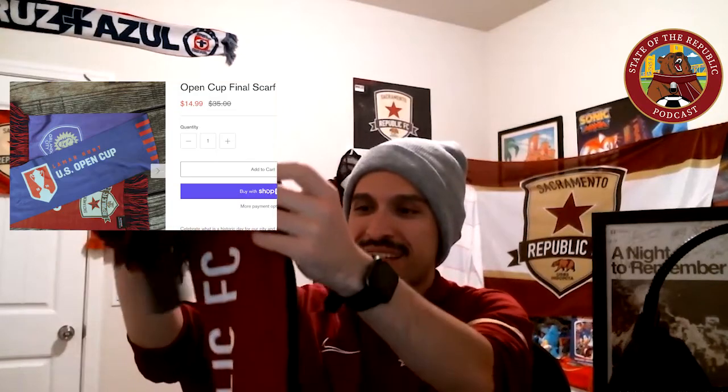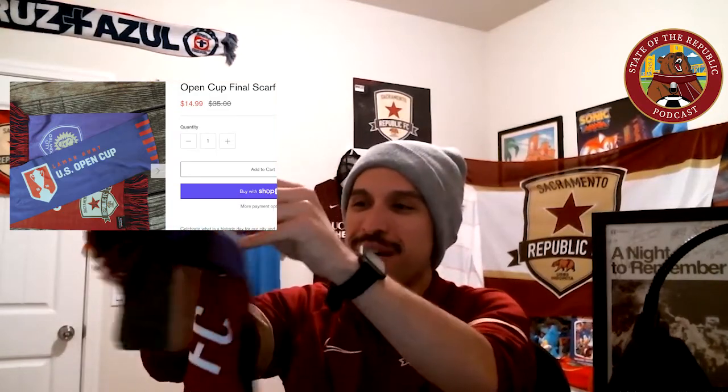Looks like I have another scarf here. Let's see what we have here. It looks like this one is a scarf from the Open Cup final. This is a scarf that I had. Shout out to Podcast Mom, because she actually gifted me the same exact one. But hey, having two, always great. Can always gift more of them too.